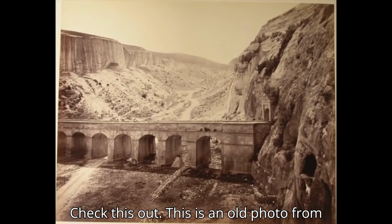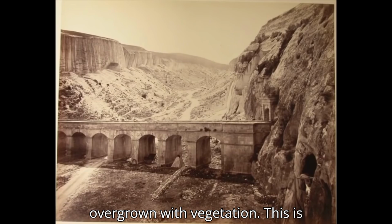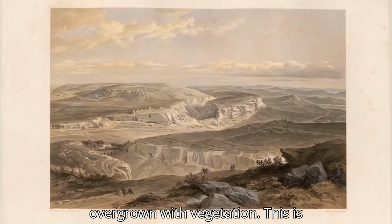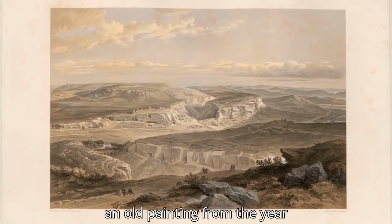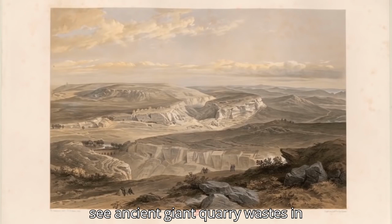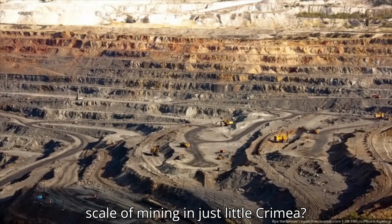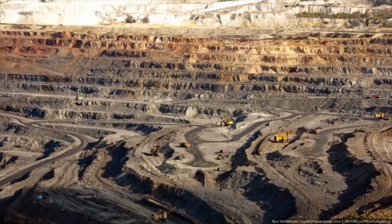Check this out. This is an old photo from the 19th century. The mound of the vertical walls of limestone chips is not yet overgrown with vegetation. This is an old painting from the year 1855. We can see ancient giant quarry waste in the background. Are you impressed by the scale of mining in just little Crimea? I want to tell you more.